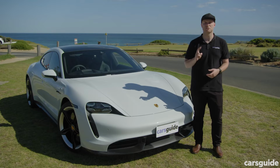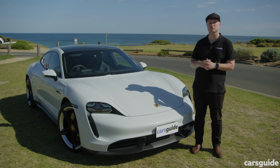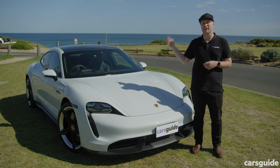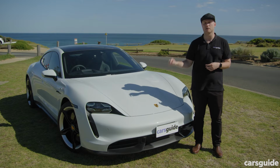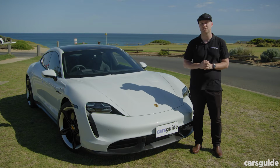All Taycans come with 2 permanent magnet synchronous electric motors split between the front and rear axles to enable all-wheel drive. That said, unlike other electric cars, the Taycan has a single-speed automatic transmission on its front axle and a 2-speed unit on its rear axle to increase its performance potential.